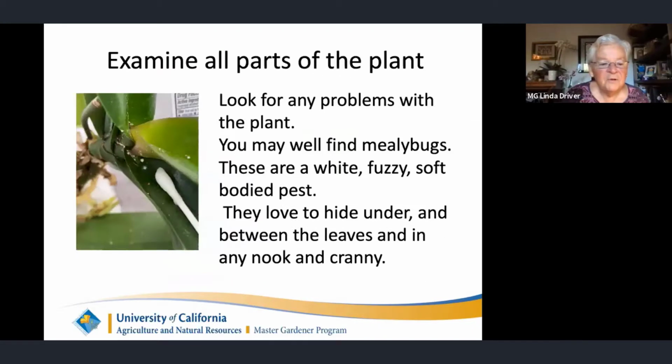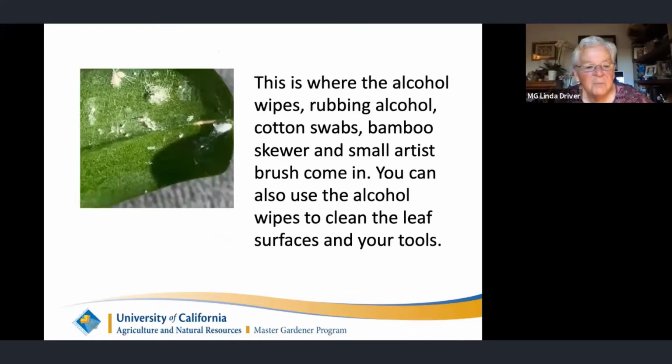So after you've done that, now is the time to inspect for bugs. And these bugs, I have spent hours chasing these little mealybugs because they love to hide, and they go through several stages of growth called instars when they are becoming adults. And when they start off, they are so tiny, it is really, really hard to see them. And they like to hide under leaves and at the crevices where the leaves come off of the stem, and they are a pain in the patoot.